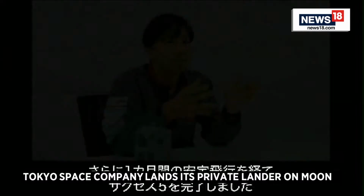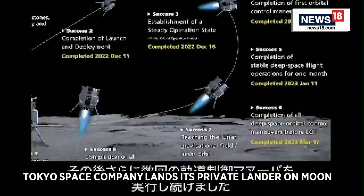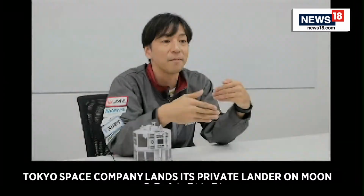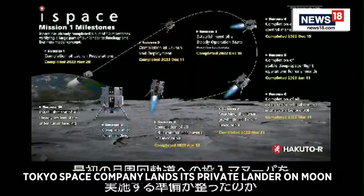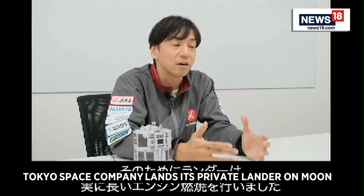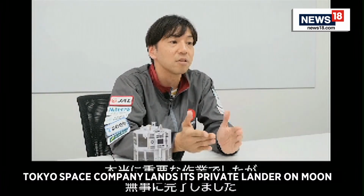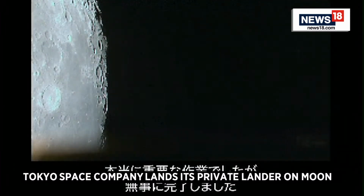Then after 1 month of steady flight operation, success 5 came, and then we kept operating a few more orbital control maneuvers. Then, when we were ready for the first lunar orbit insertion maneuver, that was success 6. And then success 7 is the moment to enter the lunar gravity region. The lander carried out a really long burn to enter the gravity region. That was also a really critical operation, but we successfully completed it too.